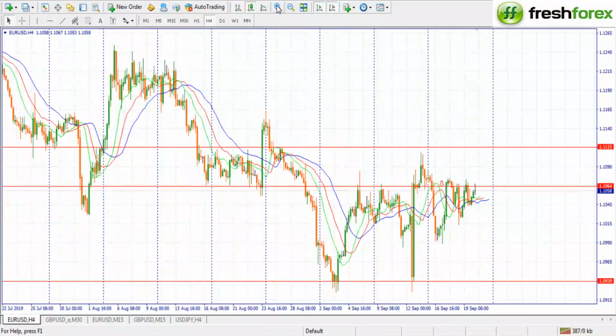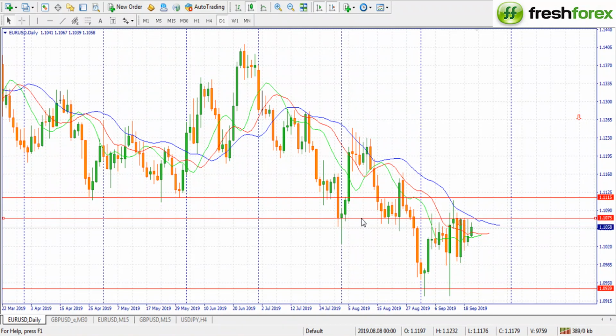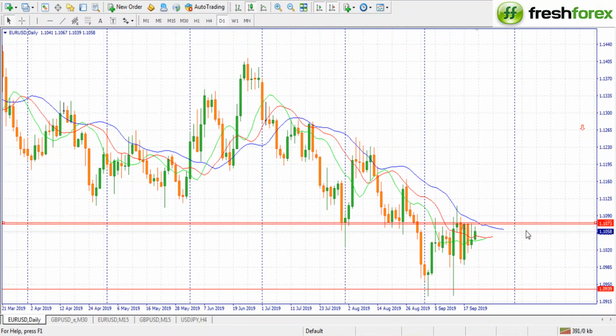Euro USD, we expected a sell, but as you can see, the price is not any closer to being a sell. Instead, the price is still consolidating around some level here. So this is still the correct place to look for a sell from. We actually are still waiting for a sell from here, 1.1073. As long as the price remains below this zone here, we'll be looking for a sell up to this level, this point here.